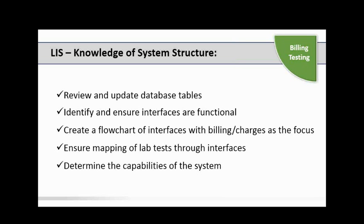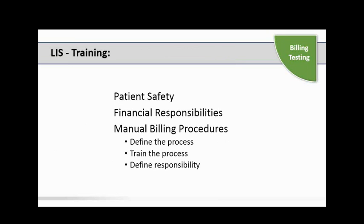Ensure mapping of lab tests through the interfaces. Confirm that the test code ordered by the provider in the HIS is mapped to the code the lab is using and resulting and billing. Determine the capabilities of the system. Can it handle multiple tests, modifiers, credits, manual credits, and manual charges?